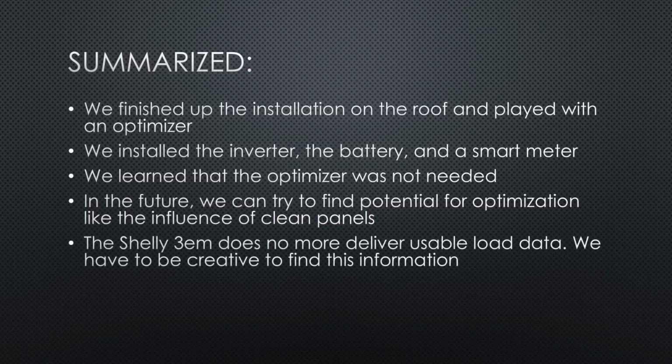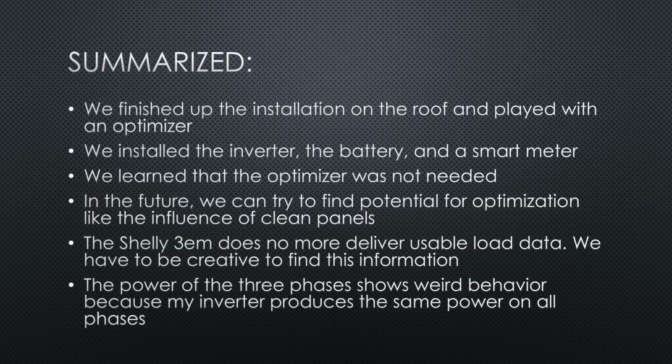Because the load, the grid and the inverter are connected in the fuse box, it is no more possible to measure the consumption with my Shelly 3EM. We have to be creative to do so. The power of the three phases show weird behavior. The explanation is that my inverter produces the same power on all three phases and uses the grid to buffer the differences.